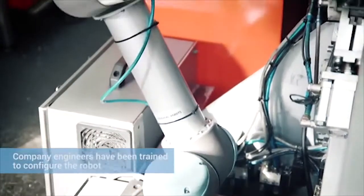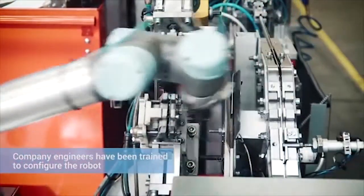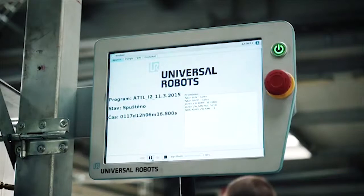Then came the training of designers so that we could configure the robots, followed by a subsequent implementation into the production process. This took us a week for each robot at the most. Operating the robot is very intuitive. Staff training took no longer than 3 days.